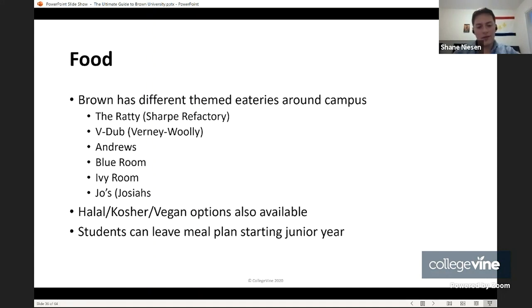Halal, kosher, and vegan options are also available. Just possibly not at every eatery. The halal and kosher is mostly at the Ratty, but they do label stuff for you. And students can leave meal plans starting junior year. Again, that depends. Some people just may get tired of eating from the same selection for 4 years. I myself was more scared of cooking and just having to do that every day. So it just kind of depends on what you're looking for.